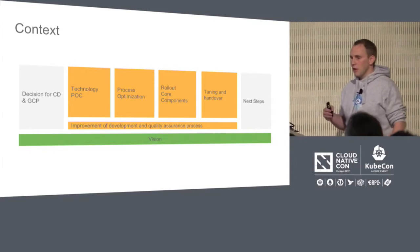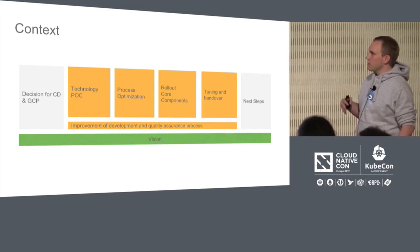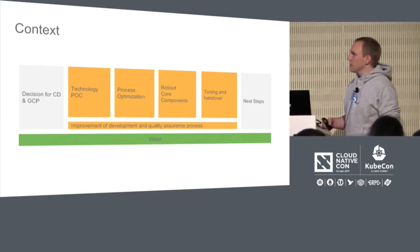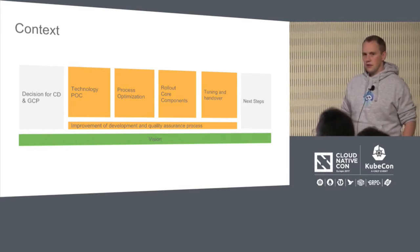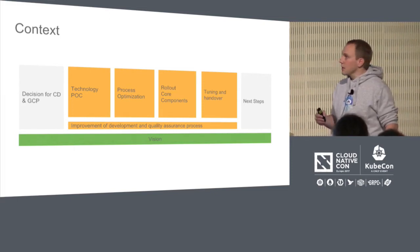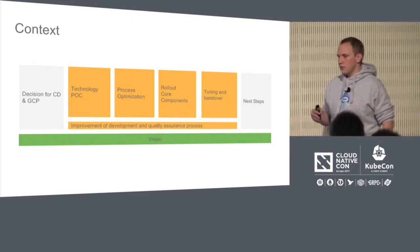And we started with this vision, so build up a CI pipeline and build up the infrastructure on cloud. We started at the beginning with a POC to see how we can move the existing application into the cloud. We came up with the idea: containerize everything, run this on Kubernetes, and do a POC to test if this is a valid way to go.